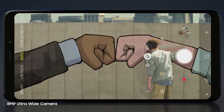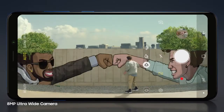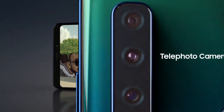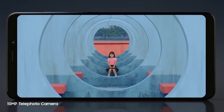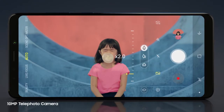Our all-new ultra-wide-angle camera that can see as wide as the human eye gives you a 120-degree field of view, so you can widen your world by capturing more in a single frame. The telephoto camera, with an advanced 2x optical zoom lens, delivers sharp, high-resolution images even when you zoom in closer.